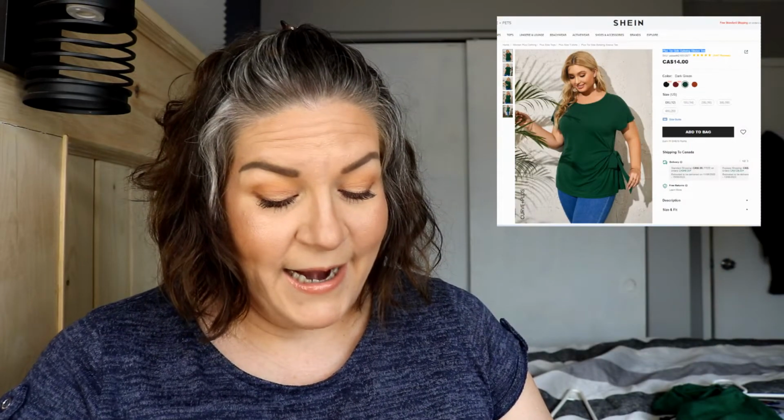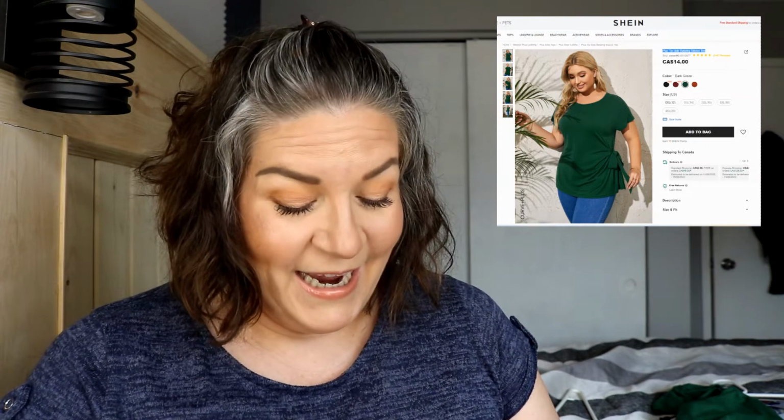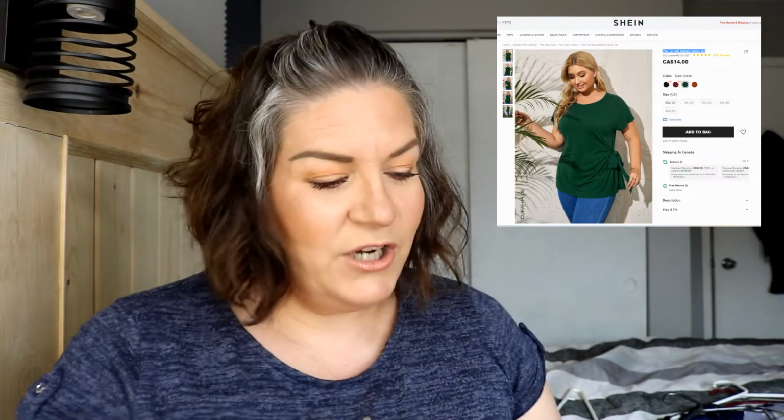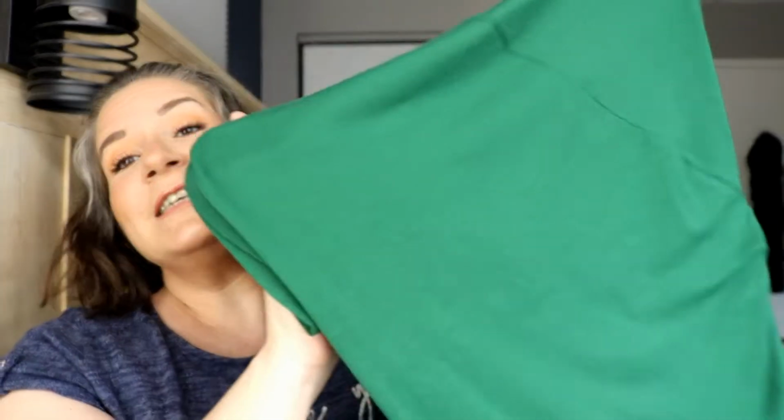The next shirt that I have is the plus tied side Batwing Sleeve Tee. And again, this was $14 Canadian. It comes in a few different shades, but I got this really pretty forest green. This is one I just pulled out of the laundry because I wore it the other day, so hopefully there's no markings on it or anything because it needs to be washed.